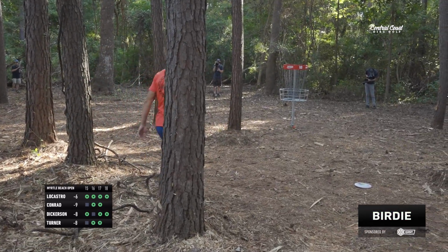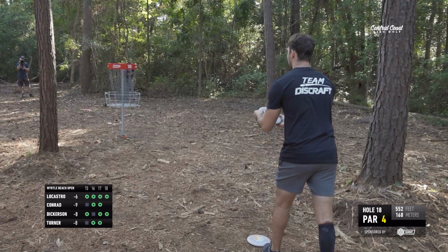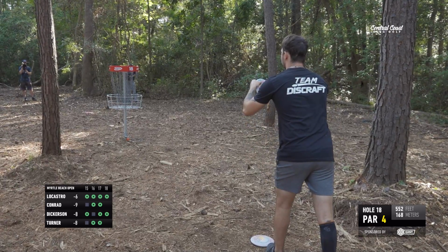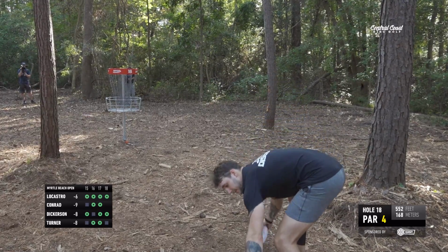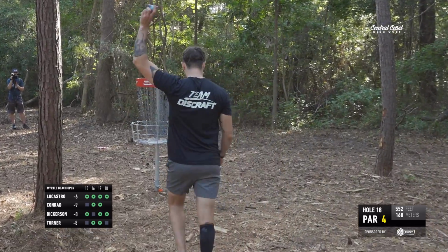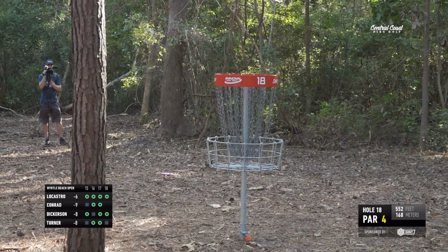You got it, though. Good strong finish for Nico. Yeah, man, 4 birdies in a row. All green on the card right there. Austin has a good par save after a couple of scrambles. And a walk-off with an 8 on the day? No shame in that. Not at all.